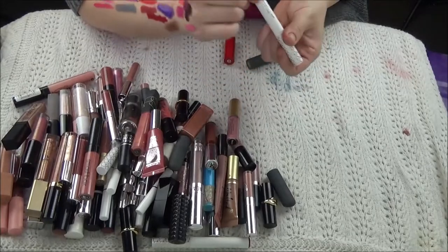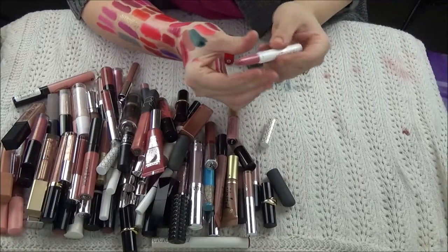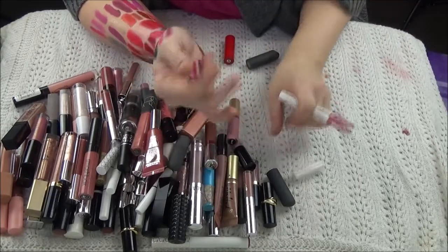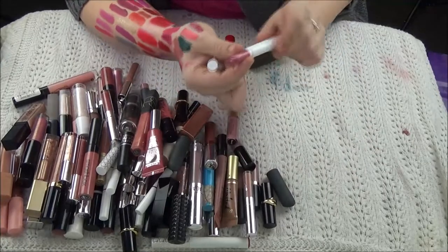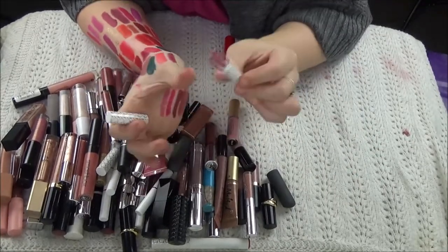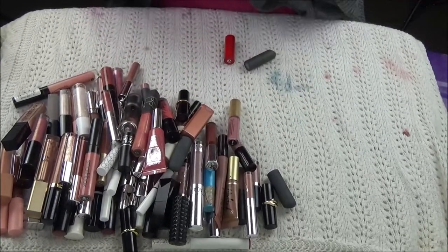Then we have Little Things. It's a cream from the Lippy Sticks from ColourPop. Ooh, this one I remember. Yes, very pretty nude. Come over here, lid. And I love how slim. I do not like bullet lipsticks, but this is super slim, so I can get a precise line. Those other ones are not slim.